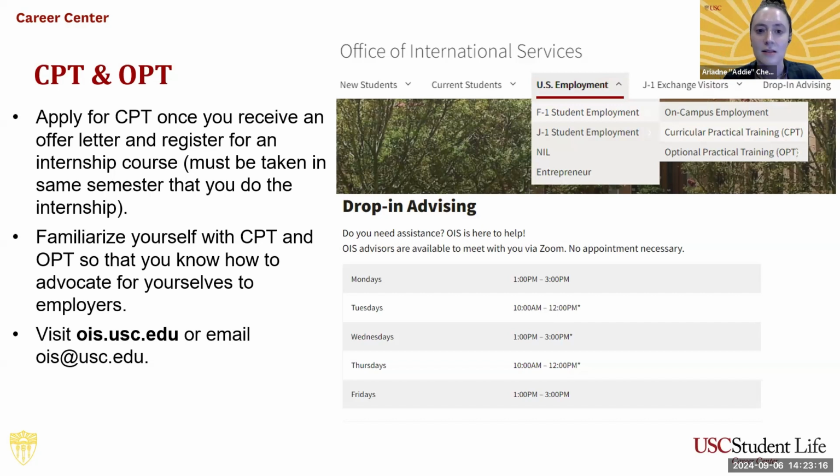And honestly, the best way to ask questions about CPT and OPT if you're trying to contact someone from OIS is to go to their drop-in advising sessions, because they get a lot of emails every day and it's sometimes hard for them to respond to everybody. So I always recommend clicking on the tab on their page that says drop-in advising. This is the drop-in advising schedule here. They offer that every day for a couple hours. And if you go to that page, you'll see their drop-in advising Zoom link, and you can just click into that directly and then wait in the virtual queue to have your question answered.